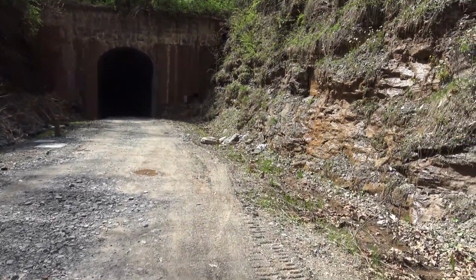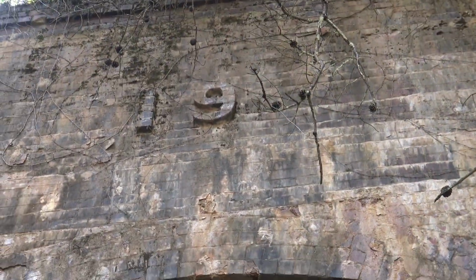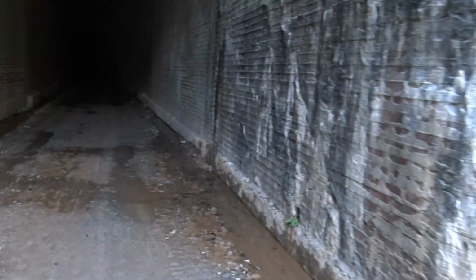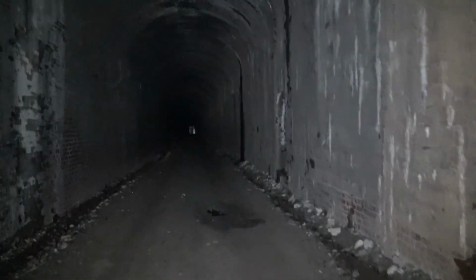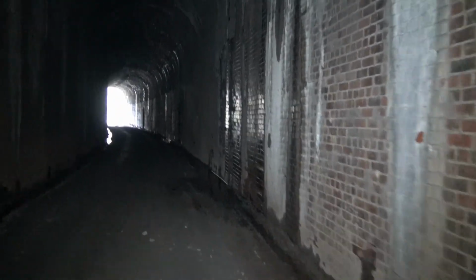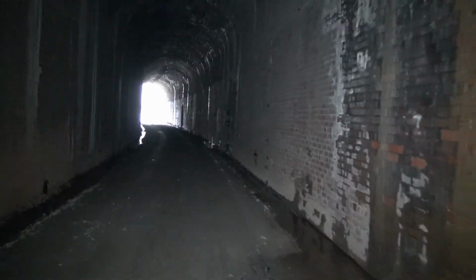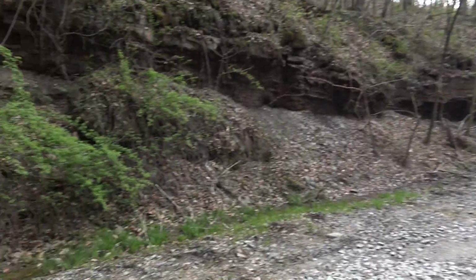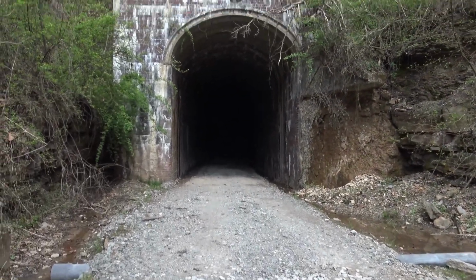Tunnel number 19, which is the Silver Run Tunnel. Here's the number 19. Again, it's brick on the outside. I don't know if the camera's picking up this breeze. That's where I started back there. It's all brick again. Coming up to the end here, this would be the west end of the Silver Run Tunnel. Now this is what the North Bend Rail Trail looks like on the west end of the Silver Run Tunnel, which is known by the number 19.